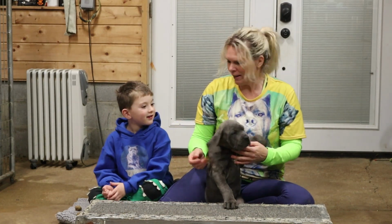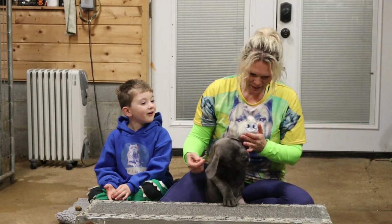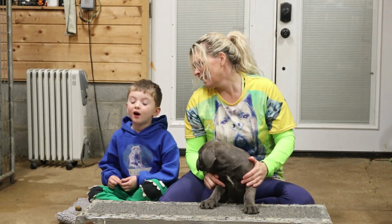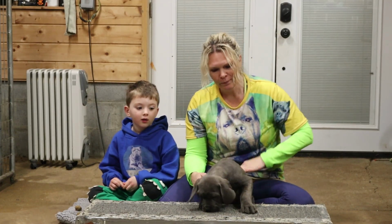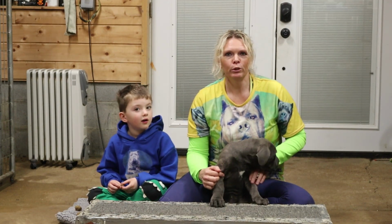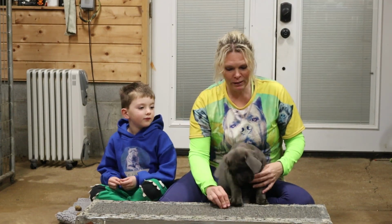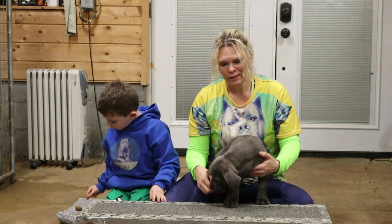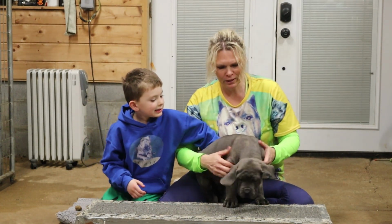He's a handful. Why? Because he likes the treats? No, he wants around a lot. Oh, so he's really playful? Yeah. He likes to play? Yeah. Aiden says this one likes to play. He does like to play. And he is a blue brindle, which we realized we have not had a blue brindle in quite a long time. So he's welcome here.